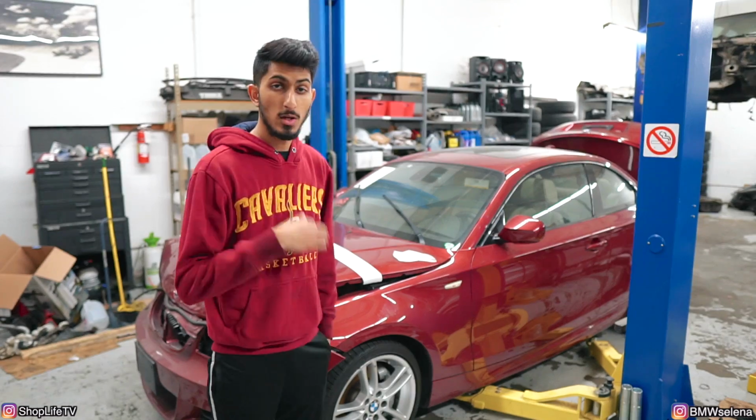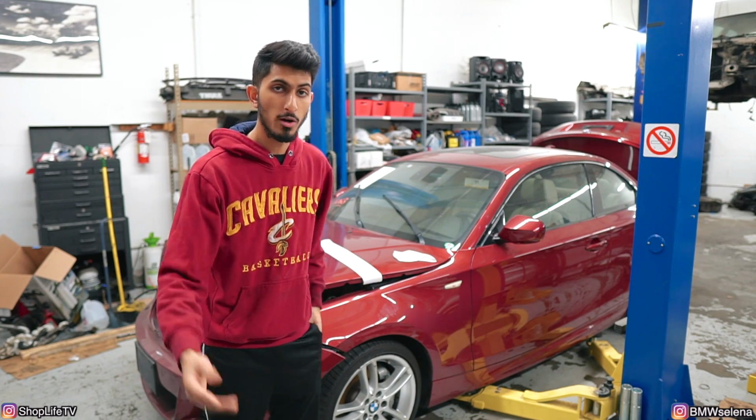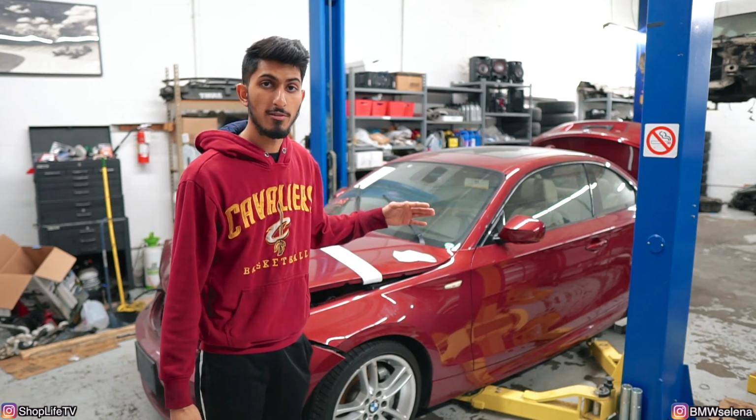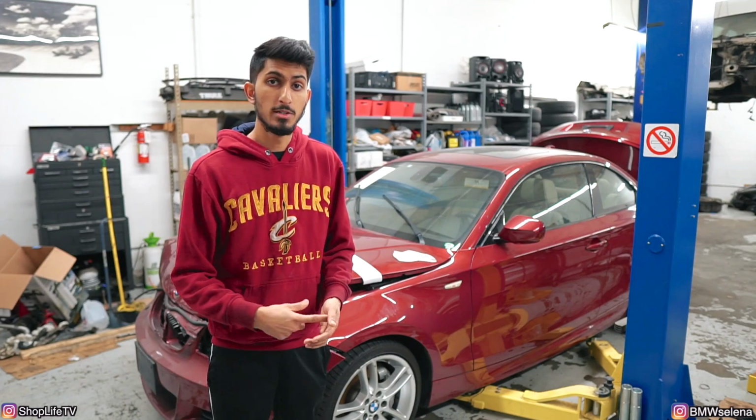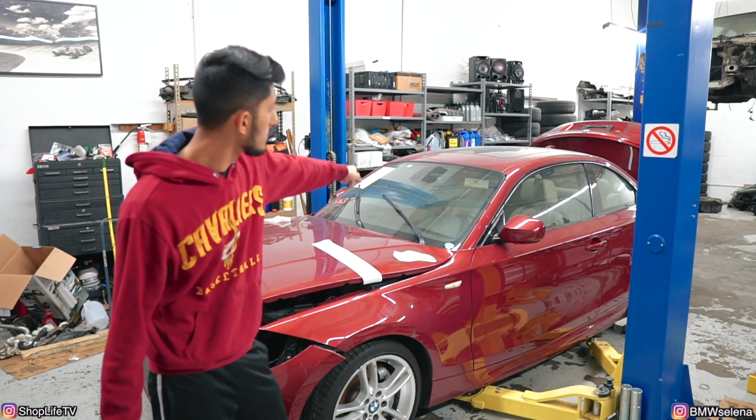So actually one of my buddies who's also a customer picked this car up from an insurance auction, IAA, which is similar to Copart, but it's a 2012 135i. It is with a 6-speed manual transmission. It's got like 78,000 miles. And as you can see, some of the airbags did blow out.